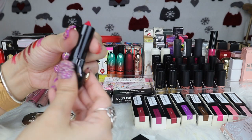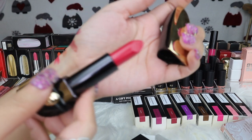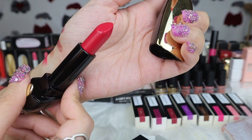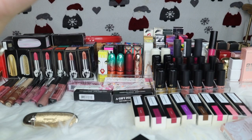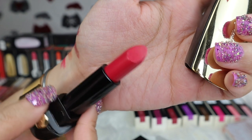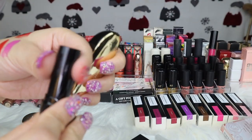And this has a very pretty red color, of course. More leaning with a blue based red, so it looks pinkish. Looks like there's a micro fine shimmer in there. This is a holiday release, so that's why it's perfect for the holidays. But I do not want to swatch this yet.